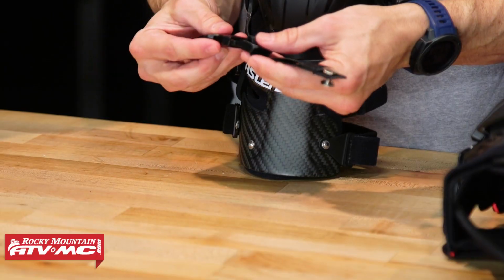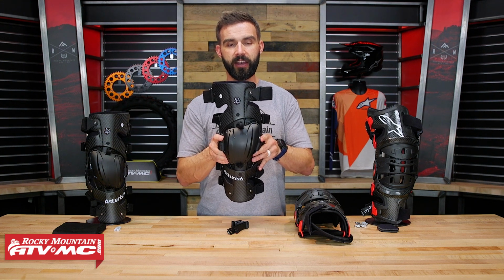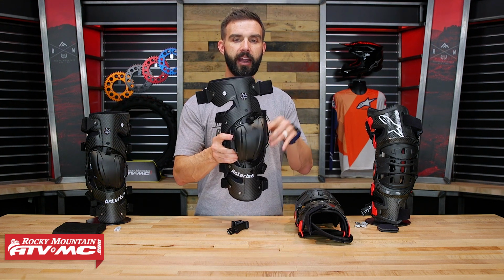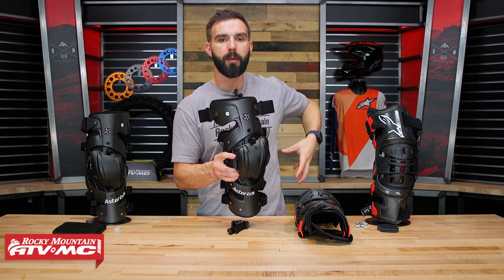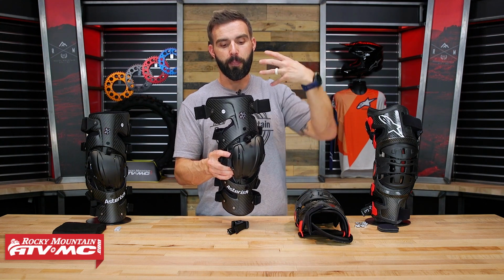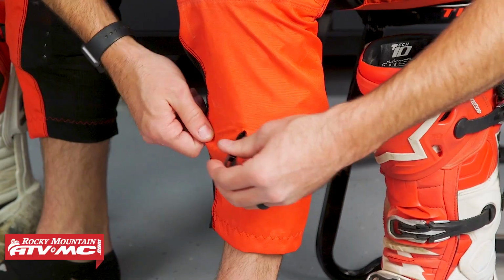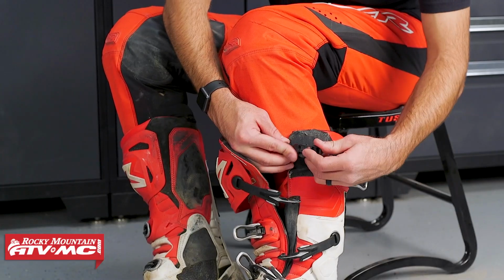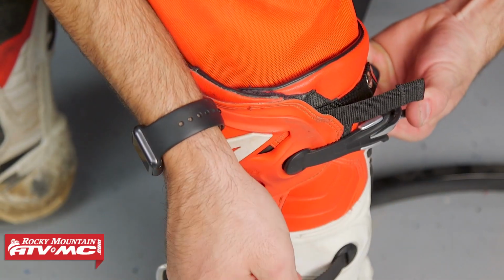Once you've done that, you connect the two, and now if your boot gets caught and it twists, the knee brace is going to want to go with it and your whole leg. So your whole leg is rotating. Again, those forces are transferred higher up where the leg can rotate, and you could possibly help prevent a leg injury with that tether system. So if you buy some of these, I recommend installing it. It's not difficult to do. Utilize the features and benefits that Asterisk is giving you with their knee brace.